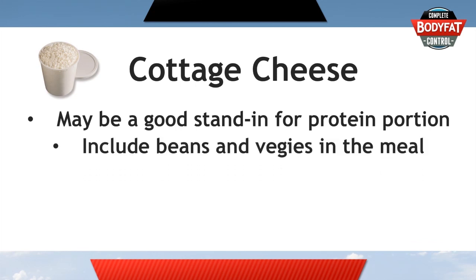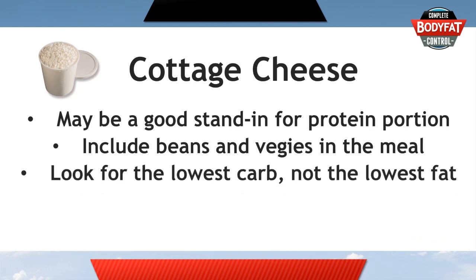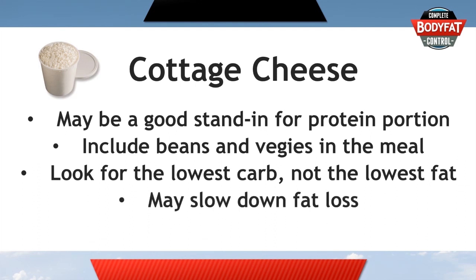Now, one tip here is look for the lowest carbohydrate cottage cheese you can find, not the lowest fat. Generally speaking, the lower fat ones tend to have a higher content of sugar. And on that note, you could definitely slow your fat loss down by having a lot of cottage cheese, and even for some people, just a little bit of cottage cheese is enough to slow down or even stop fat loss. So again, it's something that if you want to test it, maybe once or twice a week, or if you're stuck, it's something you can go to, and it's better than a lot of things out there.